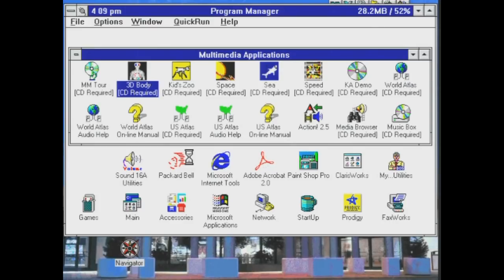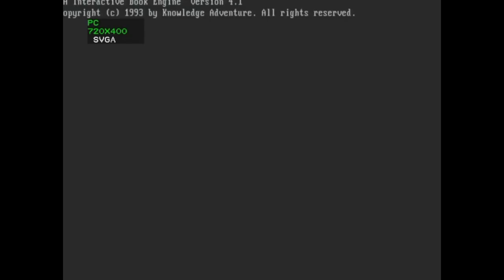So let's go ahead and open up 3D Body. It's actually going to take us into DOS. Sorry for the overscan there.